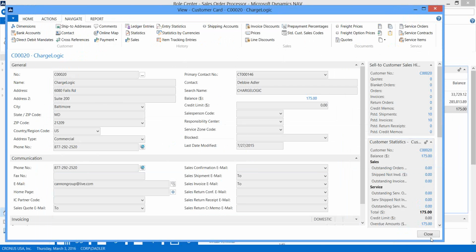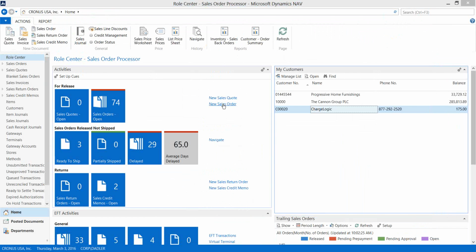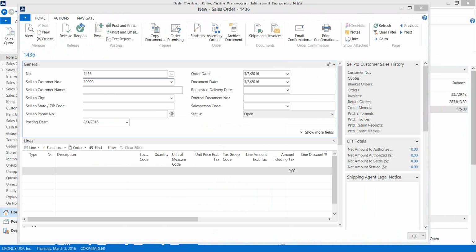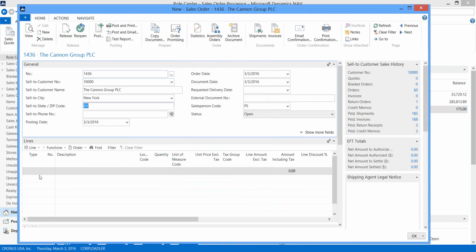And we'll see that on a sales order. So let's go to a sales order now and see what this is all about. I'm going to use the trusty Canon group here. And what do I want to sell? I'll sell an expensive bicycle, make it some unique dollar amount.